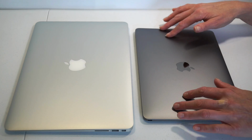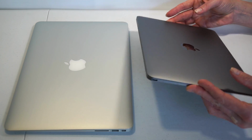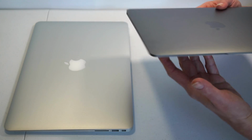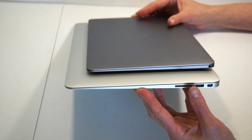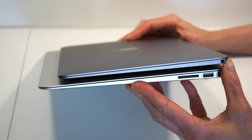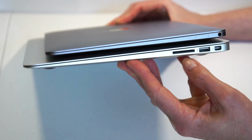So obviously you're carrying less with this. For those of you for whom portability is paramount, this is going to be appealing. The fact that it's only 2 pounds versus 3 pounds is going to be appealing. And I mean, they're both skinny machines. You can stack them up just like that and see. Our 12-inch MacBook, of course, is going to be the skinniest. Notice the sides, quite different.